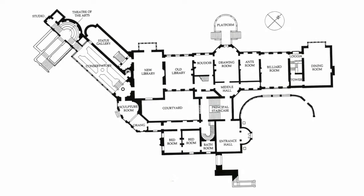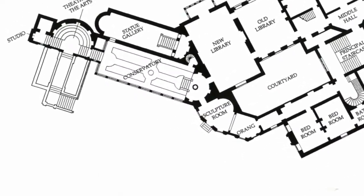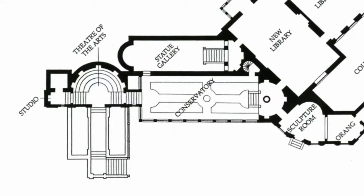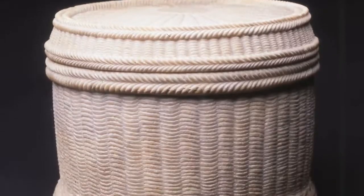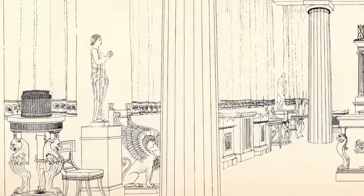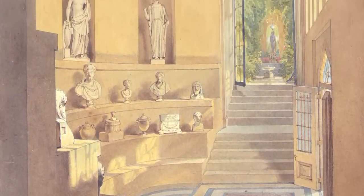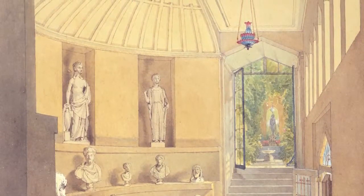The space Hope called the Theatre of the Arts was laid out in the stepped form of an ancient Roman theatre and featured part of Hope's collection of antique sculpture in place of a human audience. Hope moved most of his sculpture collection to the Deepdene in 1824, including the unusual basket-shaped cinerarium seen in the Theatre of the Arts, which Hope had previously showcased in the picture gallery at Duchess Street. As can be seen in this watercolor, the Theatre of the Arts was linked to the conservatory, visible through the open doors.